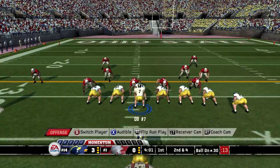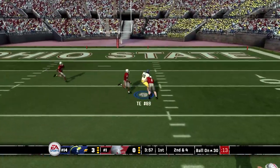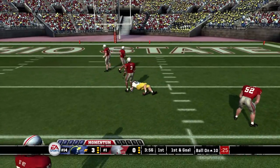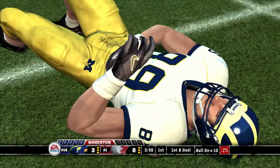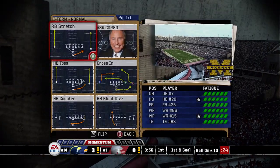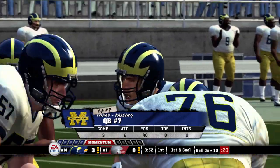Single set backfield. He drops back. Looking. He's looking for his man. And it's caught. He ignores the footsteps and makes the catch. A nice completion to the tight end. A good play here, and the thing that I notice is that he provides a nice big target out there for the quarterback. I like running here in this situation. It's a safer play. Ball on the 10-yard line.